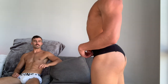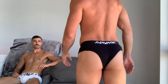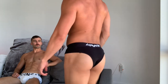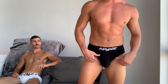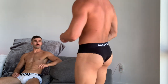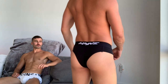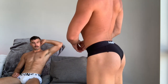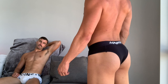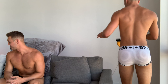Yeah, they're hot. I think it's different. I don't know if I love the high waist in the front though. I feel like it might make me a little more boxy. It's cool with the butt though. I think it's like a once in a while thing, you know? Yeah. I'm gonna try on these yellow meats.